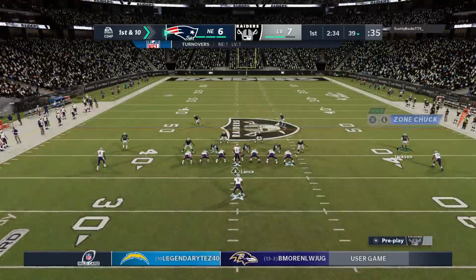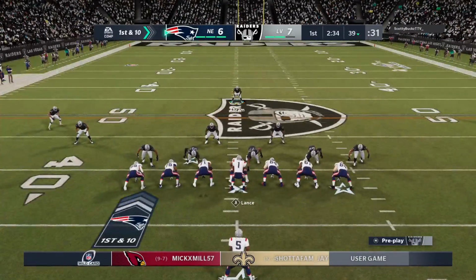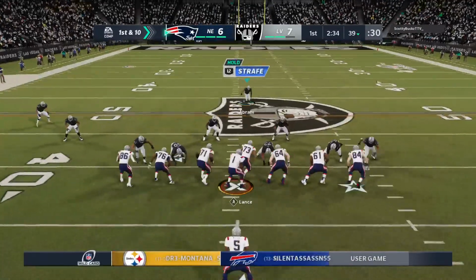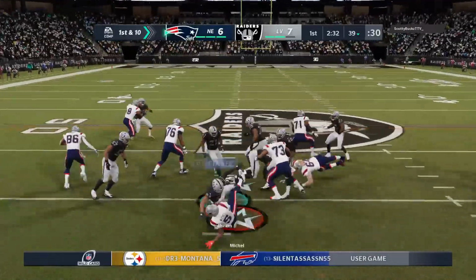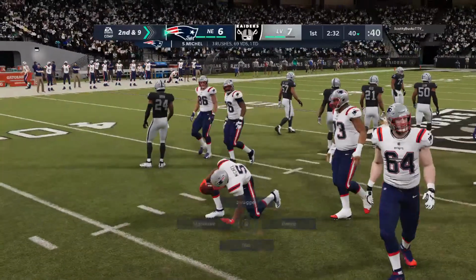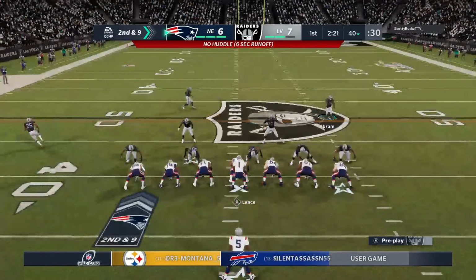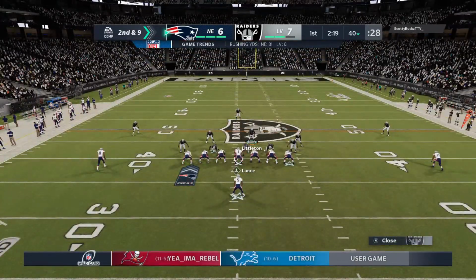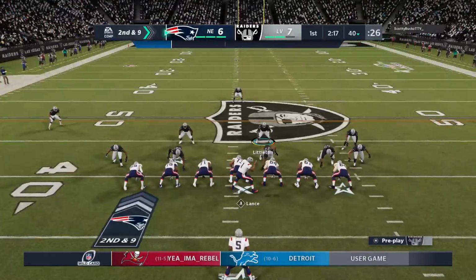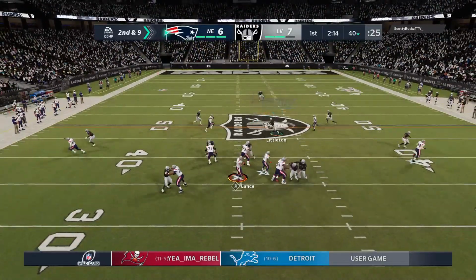The Pats at the line, ready to go. They've been a come-from-behind team all year. They'll need to do it again as they trail early in this wild card game. They begin with Michel on the ground. Nowhere to go that time. He maybe got a yard up to the 40. He's tackled at the 40-yard line. 1-yard gain brings up 2nd and 9. 2nd and 9 now.